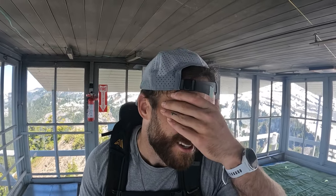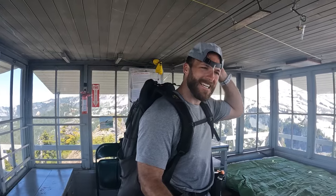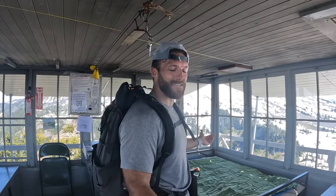Do I look sunburned right now? I probably got some sun with this snow reflection, but I need to put on some sunscreen before I head back down. But we made it. We are in the fire lookout.